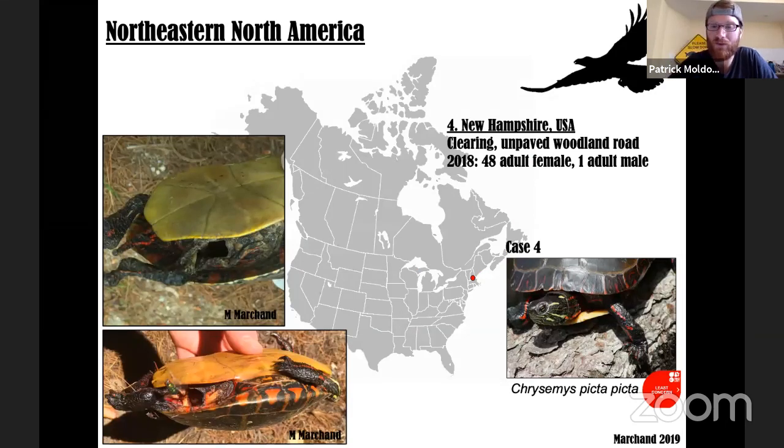Relatively recently, biologist Michael Marchand published a short note in which 48 nesting female painted turtles and 1 adult male were killed at a single nesting site in a single year. This was along an unpaved clearing road. And once again, we see these injuries to the hind limb pocket, which are very characteristic of the predation tactics of these birds. Once again, this species still is of least concern and relatively common and abundant throughout the northeastern United States and Canada.